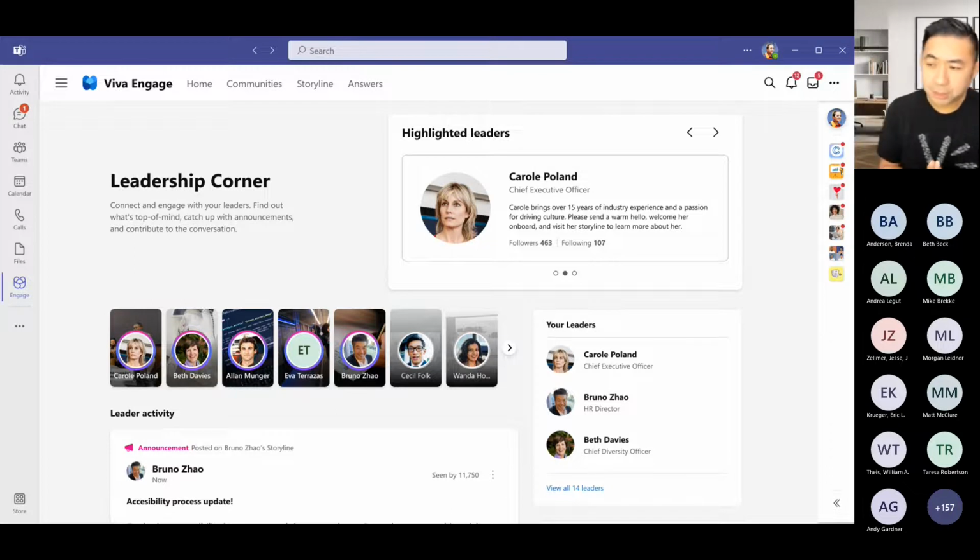So the value around Leadership Corner here is that you as an organization will, number one, be able to define who those leaders are within your organization. Secondly, you'll be able to define the audiences that match to those leaders, so that when Michelle comes to this Leadership Corner, she sees the specific set of leaders that are relevant to her based on where she sits within the organization. I'm going to see a different view of leaders because Michelle and I sit in different parts of Microsoft. But the opportunity here is for you to create a very customized place for your employees to come to see that view of leaders.